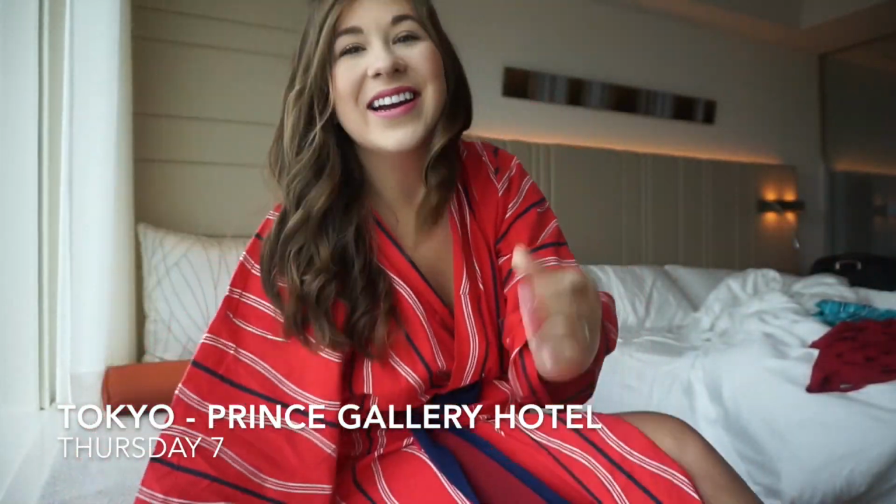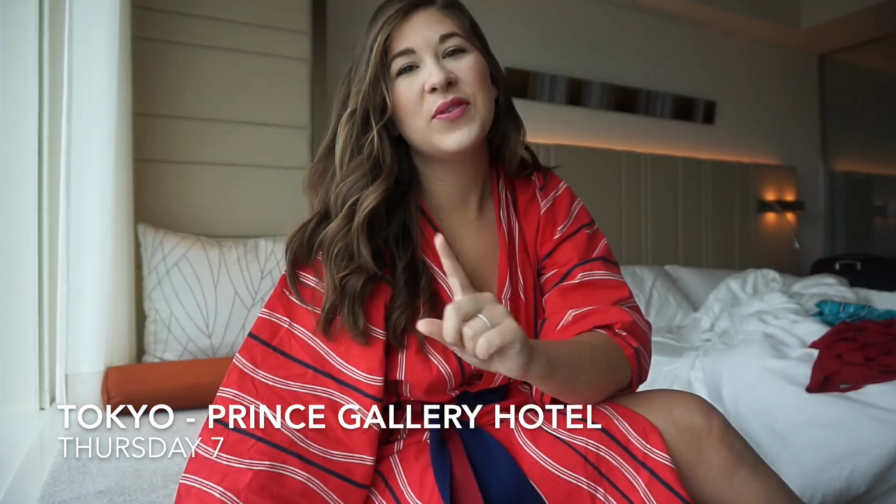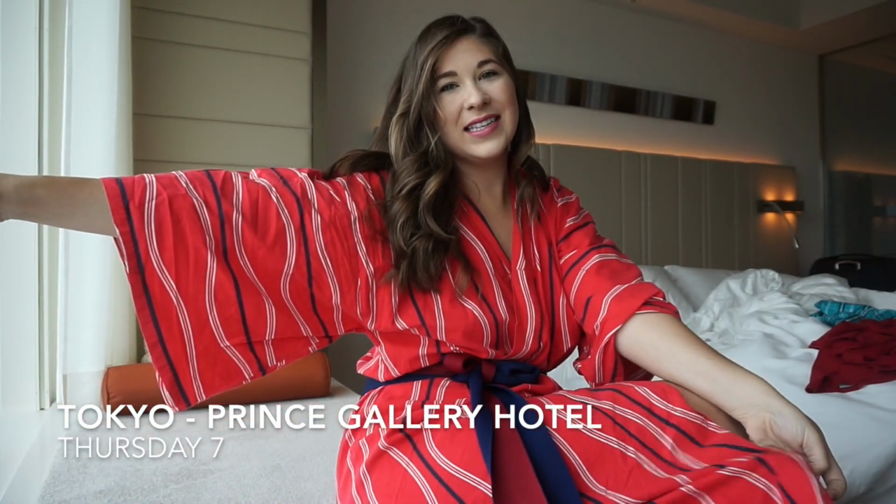Hey guys, so we're here in Tokyo. This is our first full day. The hotel gave us these last night with little slippers for our turn down. And Andrew went to go downstairs just to get us a latte. We're gonna go to a really cool breakfast place, but they don't open till 10, so we are gonna need some coffee before then. But yesterday we landed here in Tokyo at 2 p.m.